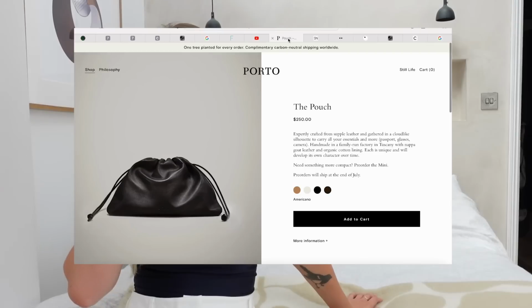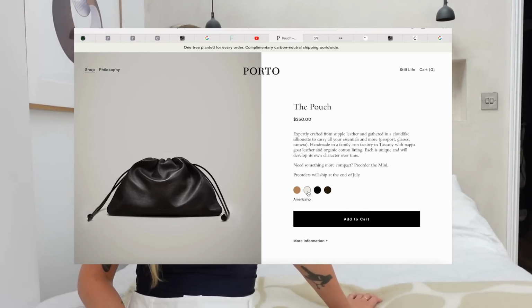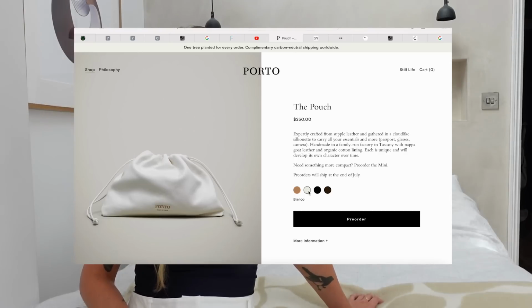Okay, so I really want the cream version of this pouch. I have got the brown and I wear it all the time. It's like the pouch that I use in the evening. It's such a beautiful pouch. The leather is gorgeous. Surprisingly, it can actually fit quite a lot in it, even though it's quite small. I definitely think this is something I'm going to order.